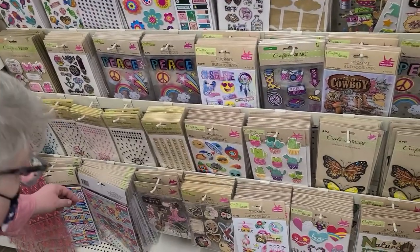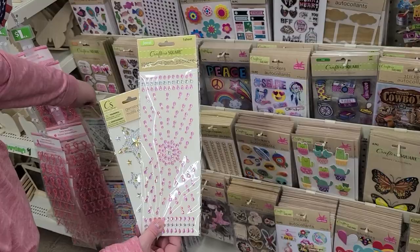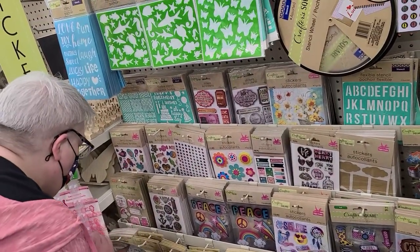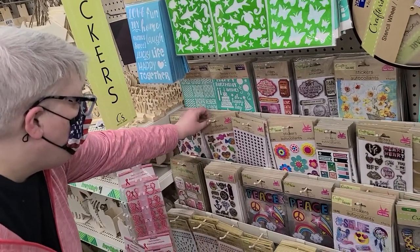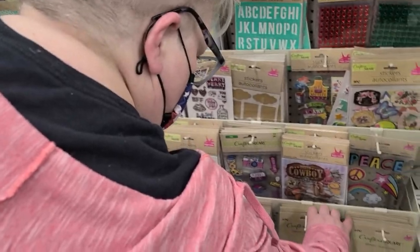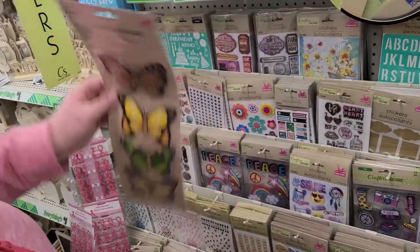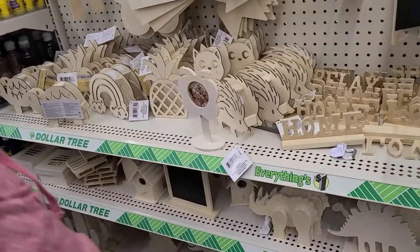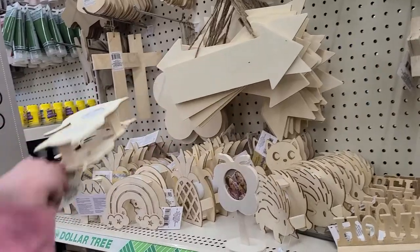These pretty gemstone designs. Really big stuff. I'm gonna go with these. These really cute candy-like stickers. Butterfly. Those are pretty. I'm gonna get that. Cute little hedgehog. Turtles. Rainbow. Pineapple. Little kitty. They all have the light.